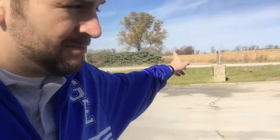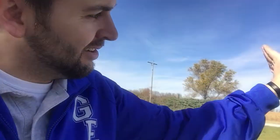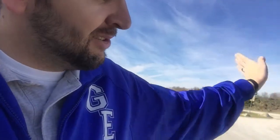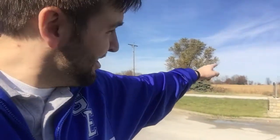But right here in Gardner, Kansas, is where they went out and went zoop, to the northwest to Oregon, split off there to California, or went southwest to New Mexico. And they met right up there. Right up there. Pretty cool. Right here in Gardner, Kansas.